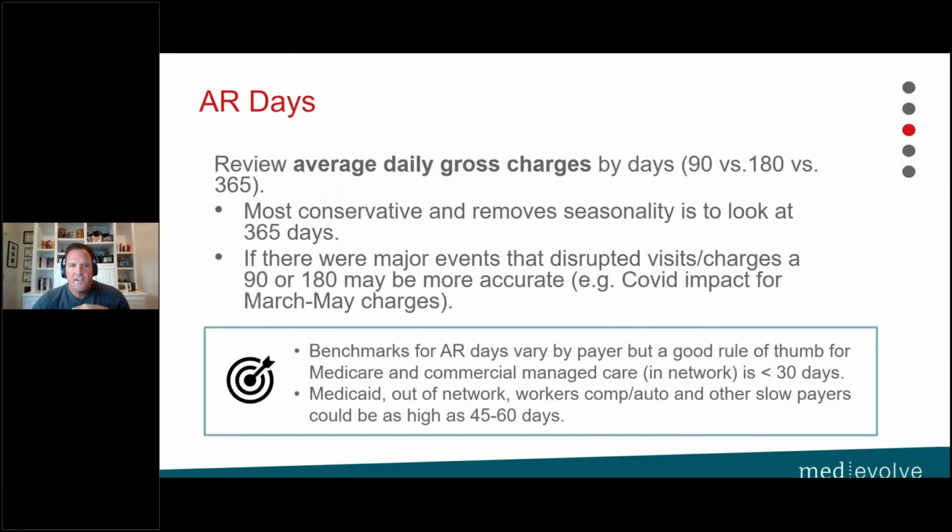All right, AR days. AR days, obviously it's a measure, everybody uses it. One of the things we had to do with AR days because of COVID is we actually had to change our denominator up a bit. We had to look at a 90-day average daily gross revenue because the AR dropped so significantly in April and May that the AR days got really inflated.